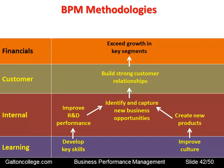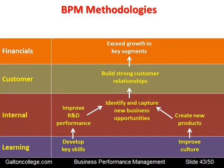So what we've got is a series here building from learning, internal, customer, financials. And in the financials we have this almost culmination that the business is now successful. What we've done is we've divided the business into these four parts, which is the balanced scorecard approach.